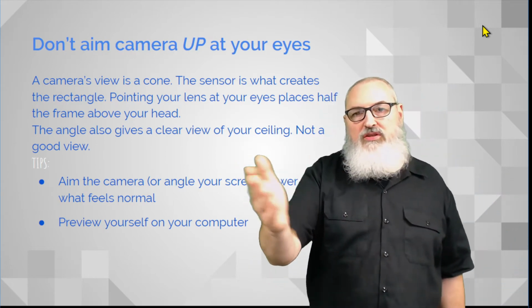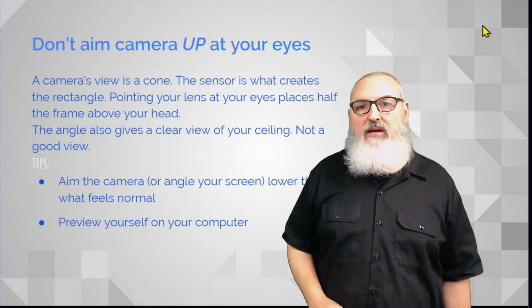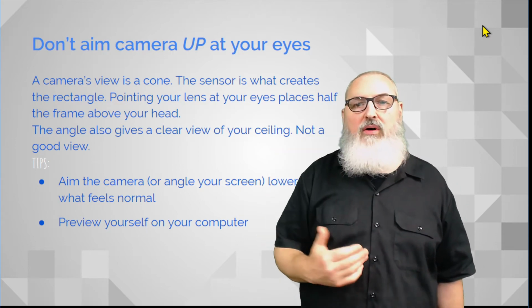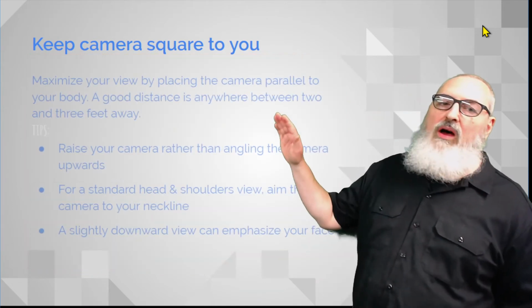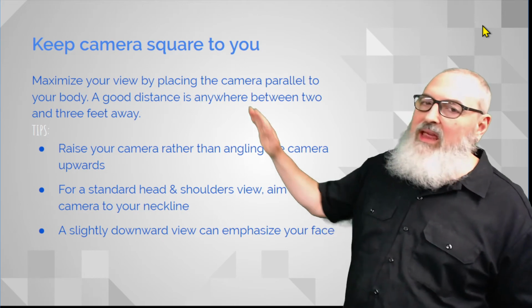Of course, you can use the preview on your screen to preview yourself, to make sure that you are properly positioned within the frame. Maximize your view by placing the camera parallel to your body at a good distance. Anywhere between 2 to 3 feet away is good for a standing presentation, or approximately 18 to 24 inches if you're seated directly in front of your computer. Raise your camera rather than angling the camera upwards.